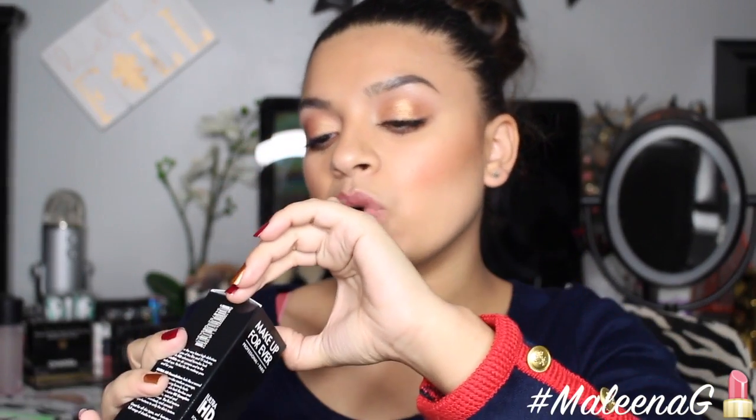The next thing I got was another foundation, and this one I'm not really going to talk about too much because you guys know how much I love this. This is the Makeup Forever Ultra HD Foundation. Again, I'm in the shade 128, or the new shade is Y415. I just got a new bottle because I was running low on my other one, and I was like, you know what, I'm just gonna stock up now. 20% off, why the heck not?